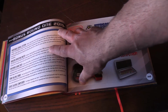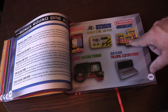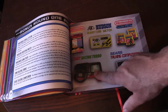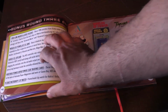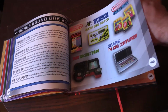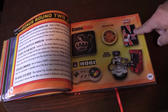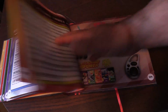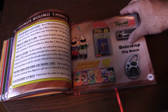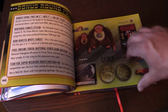These are different memorabilia. So Nintendo cereal, I remember that. The gamepad, the card collecting cards. Tommy Racing Turbo, I remember that. I don't have one, but I remember those. Talking computer. Some of these pages stick together. Captain N, Game Masters. I have that DVD. It's a series that came in the 80s. Tiny arcades. Wow, different plushes and things like that. Comics, Nintendo Comics.